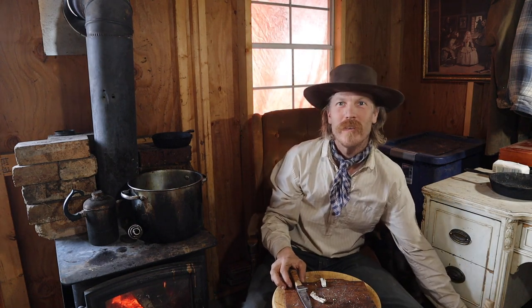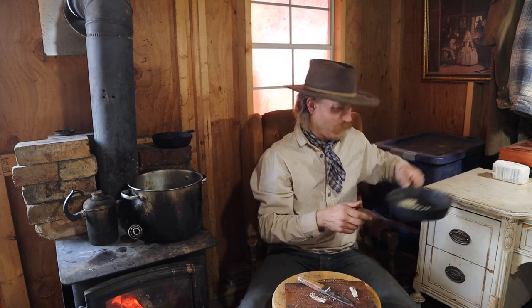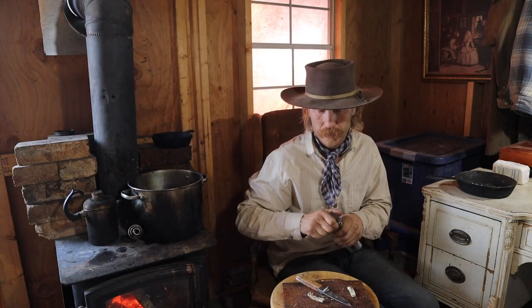I was just singing along to one of my favorite songs while I turn this into small enough chunks to grind, which I've mostly done here. Now they're cut, and I'm going to put them into my grinder.